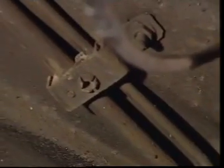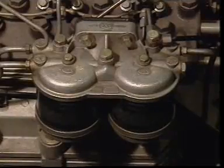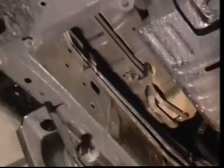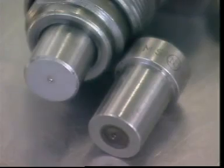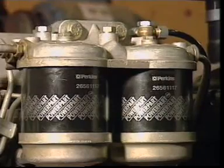In light commercial diesel engines, 2 fuel lines are used. One carries fuel from the tank to the filters and then to the fuel injection pump. The other is the return line. It carries back to the tank the fuel that is used for lubricating and cooling the injectors, the injector pump, and for bleeding the filters.